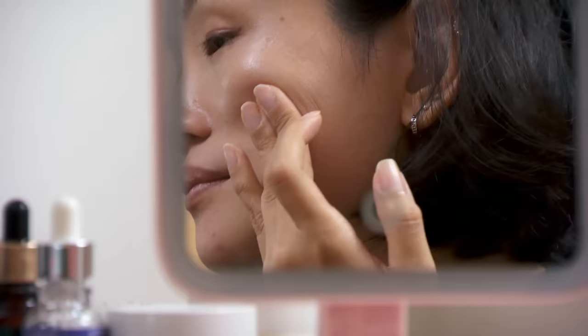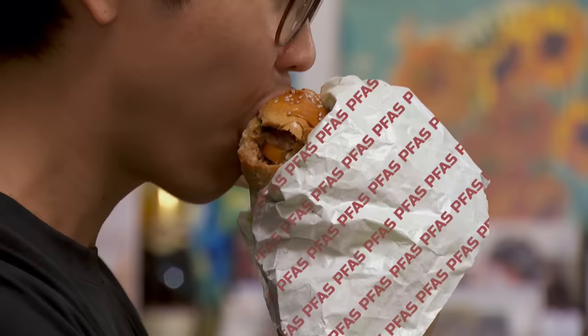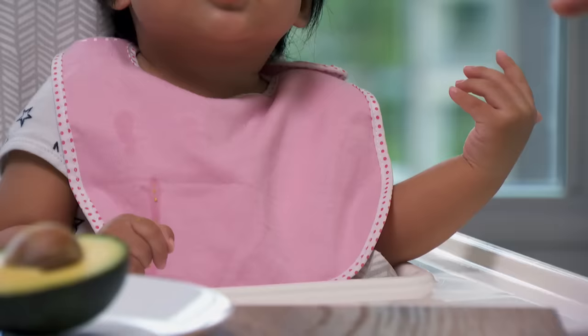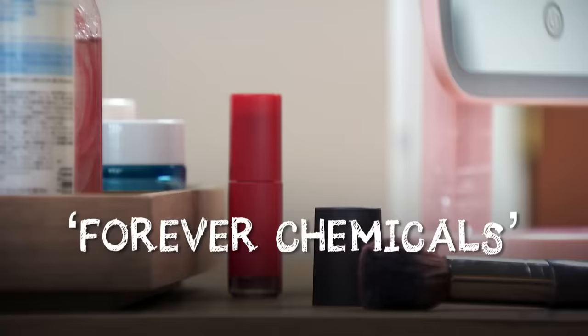Ever admired the way your foundation gives your face a nice glow? Wondered why your burger doesn't stick to its wrapper? Or was grateful for your baby's stain-resistant bib? These are all items that have tested positive for per- and polyfluoroalkyl substances, or PFAS, in recent years. They are more widely known as forever chemicals because they take a long time, if at all, to break down in the environment.